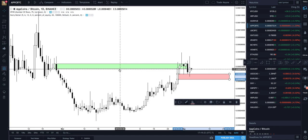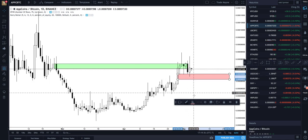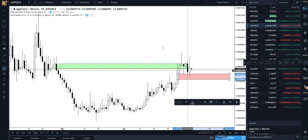So draw up your order blocks. Don't buy them when they're going straight up. Don't buy it on this day, don't buy it on this day, don't buy it on this day. Buy it on this day, right? So for the next leg, you had the better entry. As opposed to buying it way up here, you bought it way down here. Hopefully that makes sense.